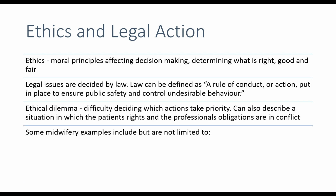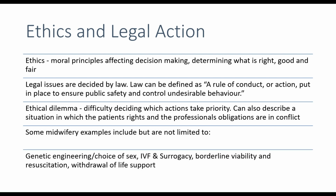Some midwifery examples of ethical dilemmas include, but are not at all limited to, genetic engineering or choice of sex within the IVF process and surrogacy. Also, borderline viability of a baby and whether we should resuscitate the baby or not at birth, as well as withdrawal of life support, and there are lots of others that crop up within maternity care.